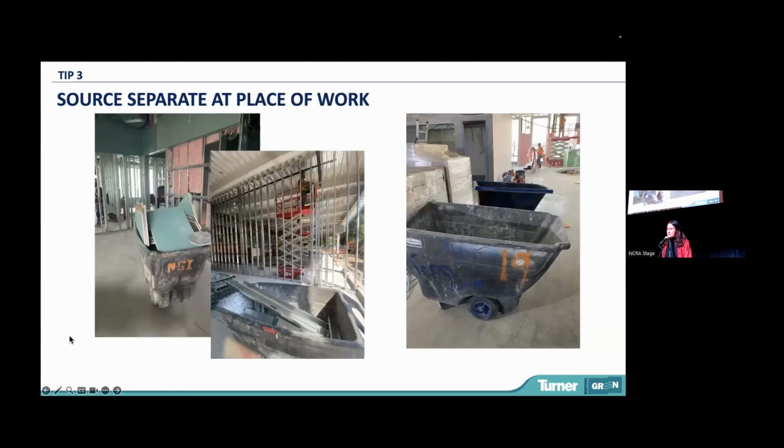It's not just source separating at the bins, right? It's also source separating at the point of work. So think about this activity, putting up drywall. There's two material streams that come out of this. There's studs and there's drywall. Now, if the worker's putting both of those materials into a single bin, when they get to the source separated area, guess what they're gonna have to do?